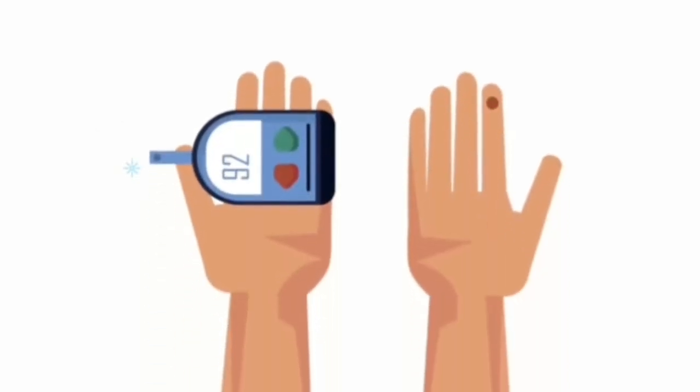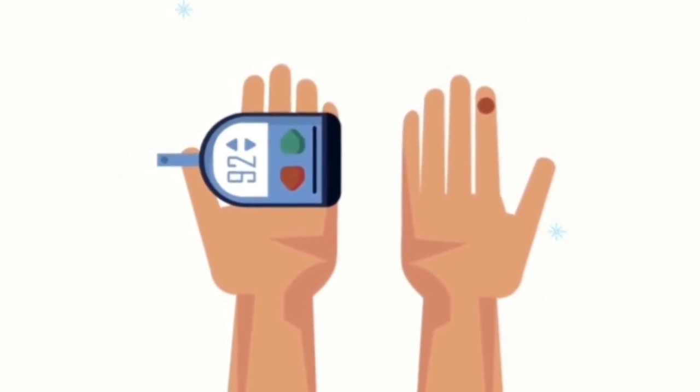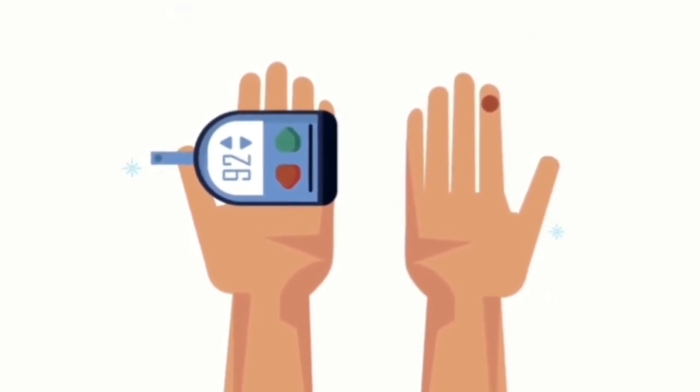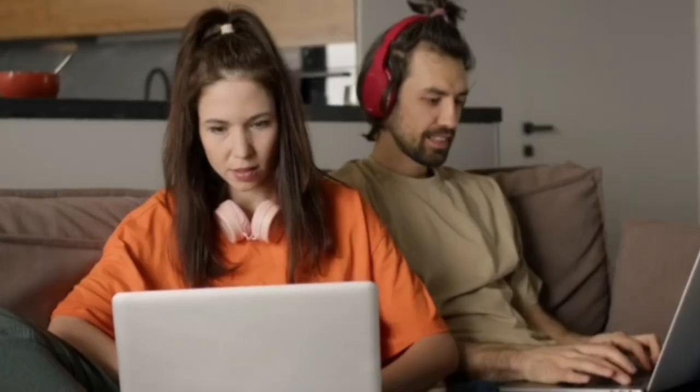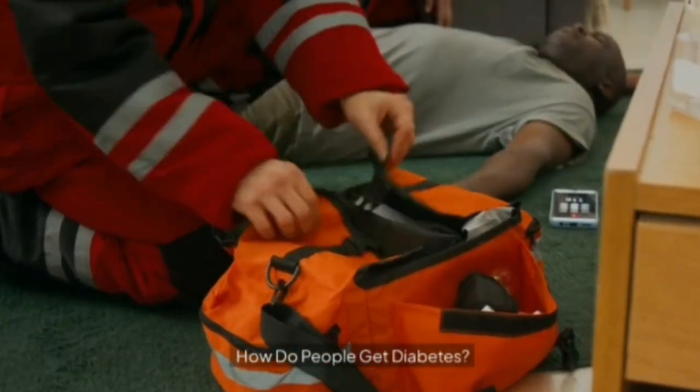While Type 1 is unpreventable, Type 2 diabetes can often be managed or even prevented through diet, exercise, and medication. These key differences highlight the importance of tailored approaches to treatment and care for each type. How do people get diabetes? The likelihood of developing diabetes depends on a combination of genetic and environmental factors, varying by type.